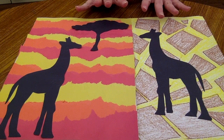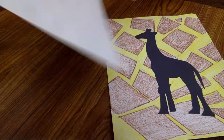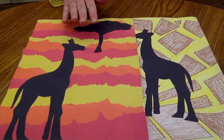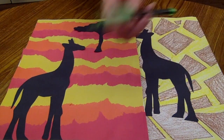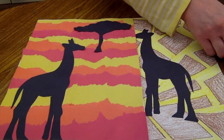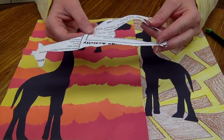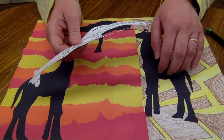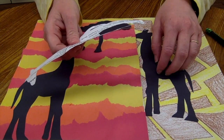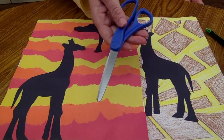For both of them, you will need a glue stick. You will need white paper. You will need black paper, a pencil. You could use a pattern if you have a printer. If not, if you look at a picture of a zebra or a giraffe, you can draw your own. And then, of course, your scissors.